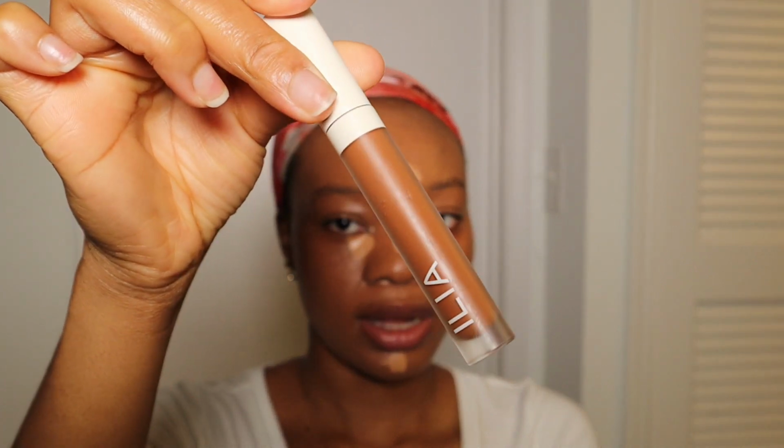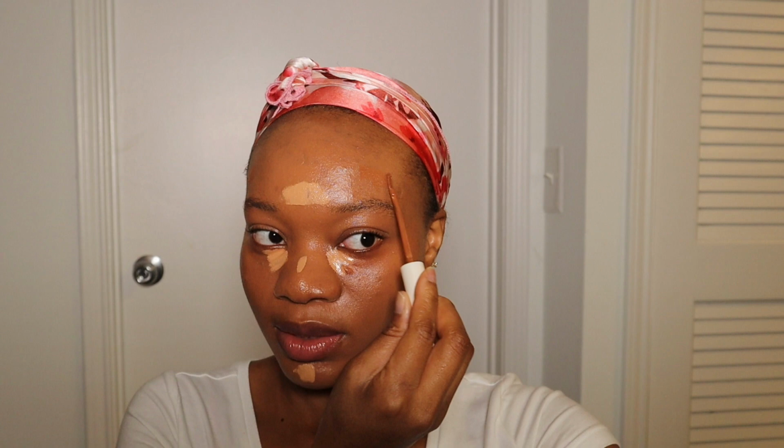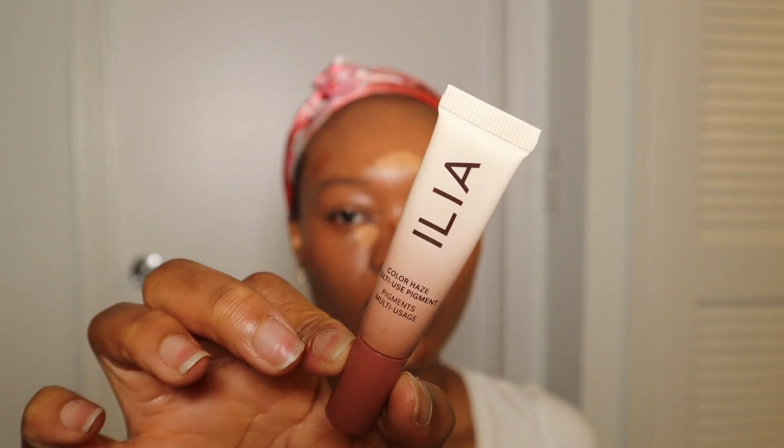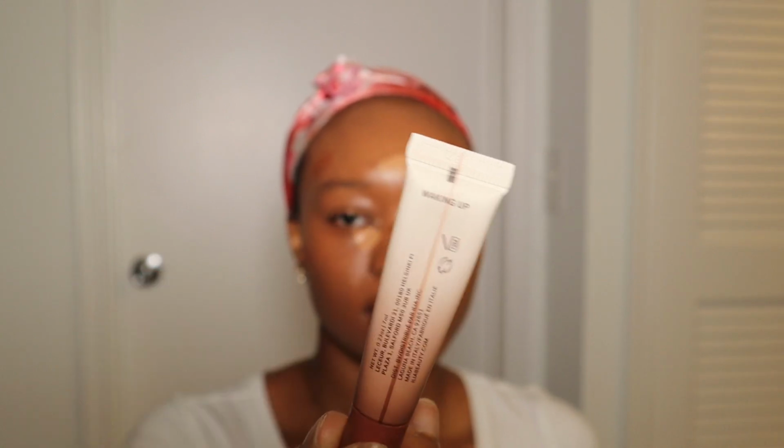And so I'm just going to be using it in little amounts to highlight the areas that need to be highlighted. I'm going in with this Ilia Beauty concealer to contour, and it's in the shade Cassia. It's more like a bronzer shade. I'm going to be using this shade of blush. It's in the shade Waking Up. On my cheekbones, very little on my nose. I'm going to blend my contour into my blush shade, so that way I'm going to blend upwards.